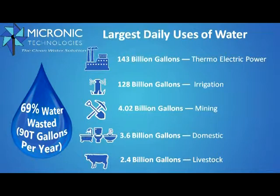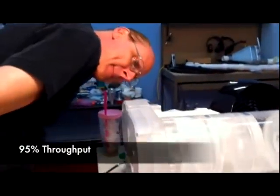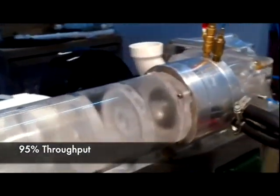You look at this little water droplet, you see 69% of the water is wasted that's used each day. That's 90 trillion gallons per year. That's a lot of water, and we have a lot of drought and a lot of problems with water that could be solved if we could reuse it. So our technology can actually clean that water, pretty much any water from any source, with 95% efficiency and 1/10 the cost of distillation.